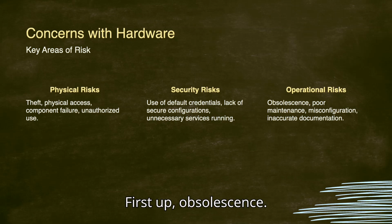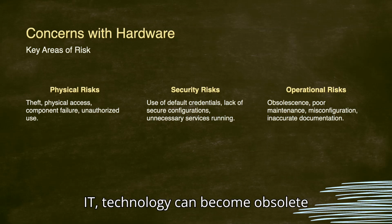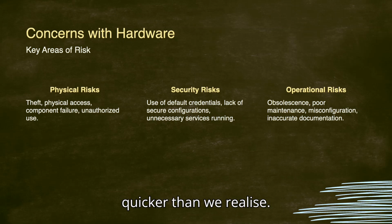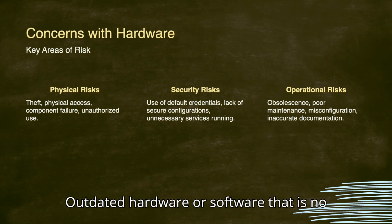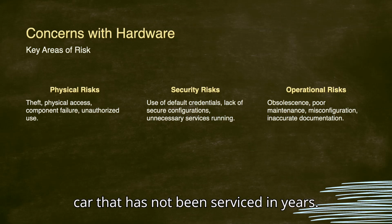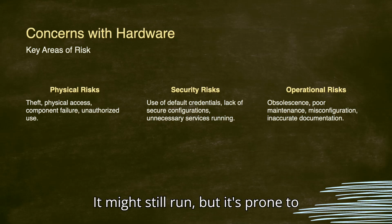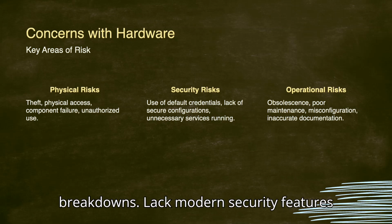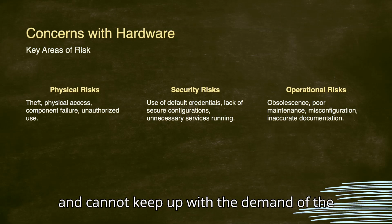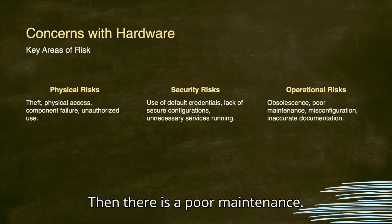First up, obsolescence. Friends, in the fast evolving world of IT, technology can become obsolete quicker than we realize. Outdated hardware or software that's no longer supported is like driving an old car that has not been serviced in years. It might still run, but it's prone to breakdowns, lacks modern security features, and can't keep up with the demands of today's operation.